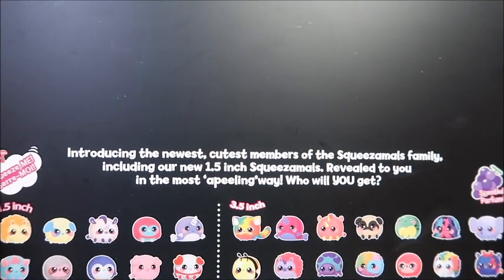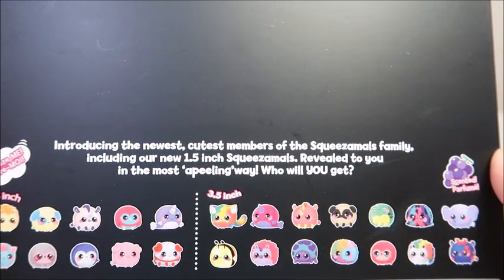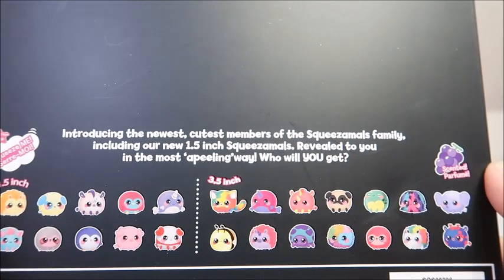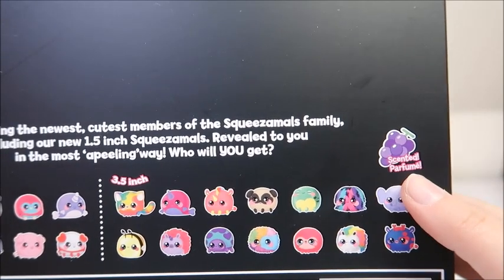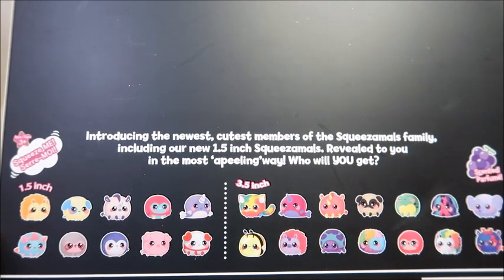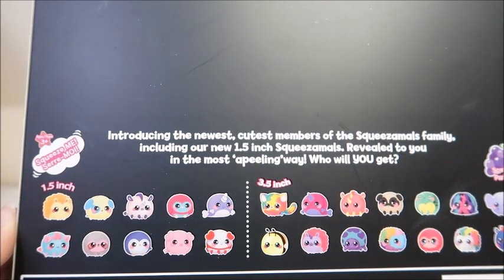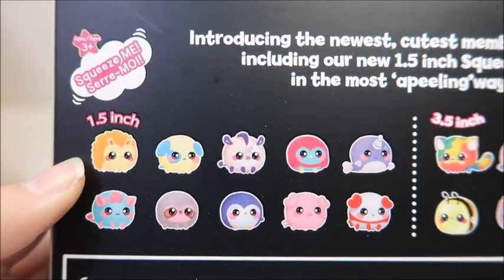Introducing the newest, cutest members of the Squeezamals family, including our new 1.5 inch Squeezamals revealed to you in the most appealing way. Will you get? Oh my god, I love the play on words. Apparently these are the grape scented, just like the Christmas ones I opened up earlier, which are the 1.5 inch. And the smell reminds me of Diamond Tap. I'm not even gonna sugarcoat it. But anyway, here are the small 1.5 inch ones we can collect.